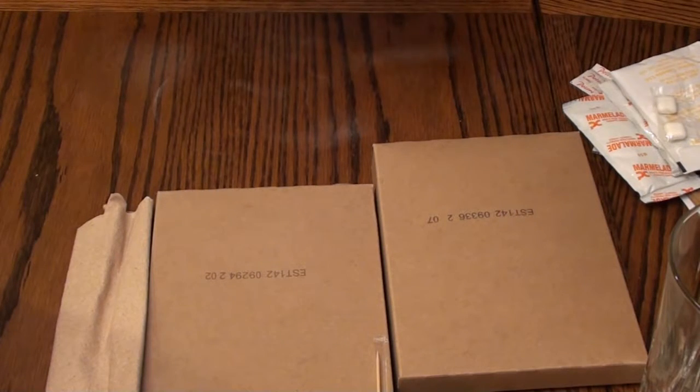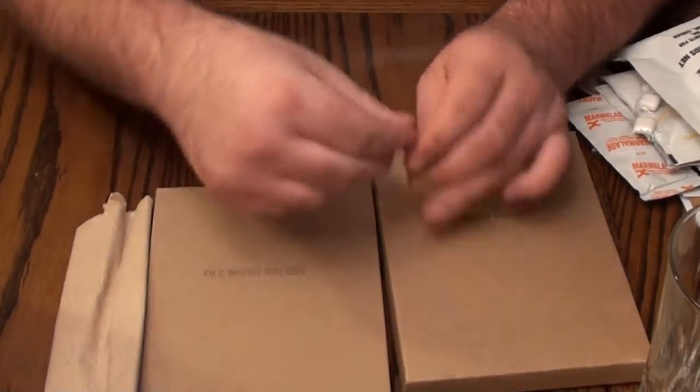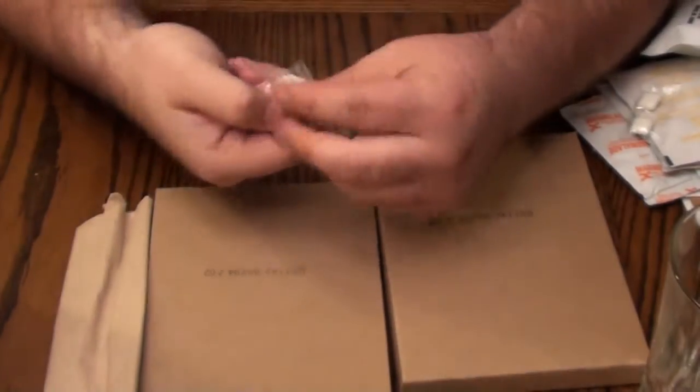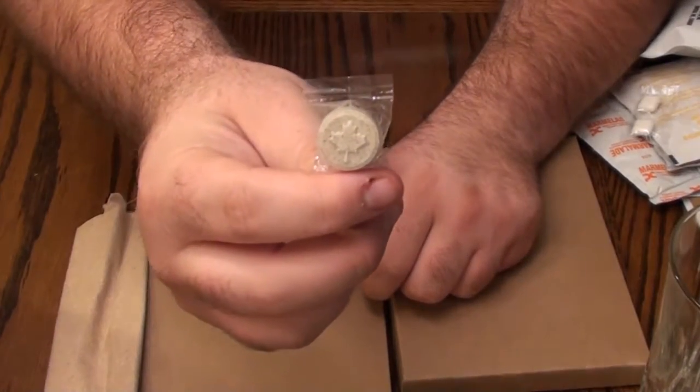Feels rather pliable still, which is nice. Might be two pieces. Toothpick. I am not sure what this is. It's got a little maple leaf on it. Definitely don't want to eat it, but I'm thinking it might be a sugar tablet. Who knows?